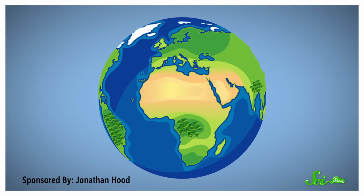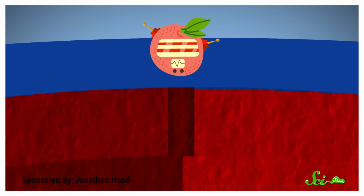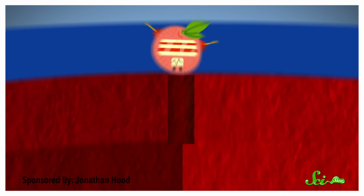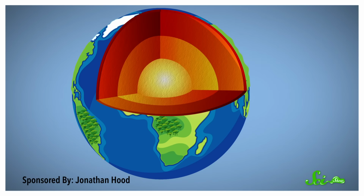In 2003, the journal Nature published a paper describing a rather unusual proposal. The authors suggested that scientists use a nuke to crack open the Earth's crust and then toss in a vibrating grapefruit-sized recorder filled with scientific instruments. The whole mess would sink through molten rock and metal until it reached the Earth's core a couple of weeks later. Now, this article was not actually written by a supervillain announcing their dastardly plans.